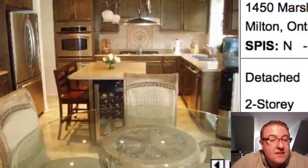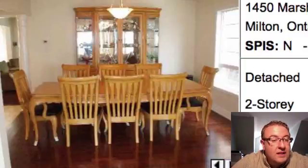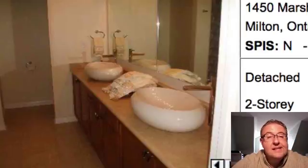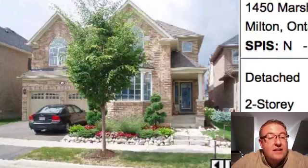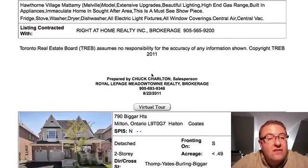Built-in appliances here. You've got nice color cabinets, lots of pot lights. You got moldings there. It's a great layout on this one. You got a built-in cooktop. I'm amazed. I would have thought these guys would have listed higher than this, but this is a deal. Really nice stuff. 1450 Marshall. Very, very nice.